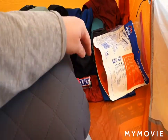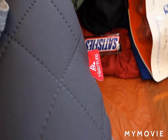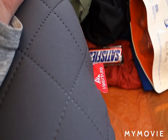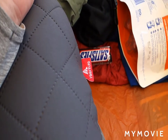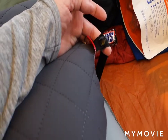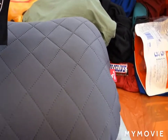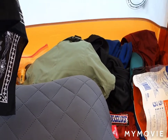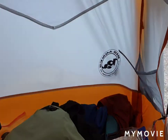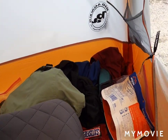Anyway, to show you what's going on in here, I've got my Cedar Summit. This is a new pillow. It's called Hikenture. It was on Amazon, and I love it because it's got a strap keeping it attached to my pad, because I'm always chasing my pillow. It's nice and thick, about 4.5 inches high, so it's proper sleeping height, so my neck doesn't hurt in the morning.